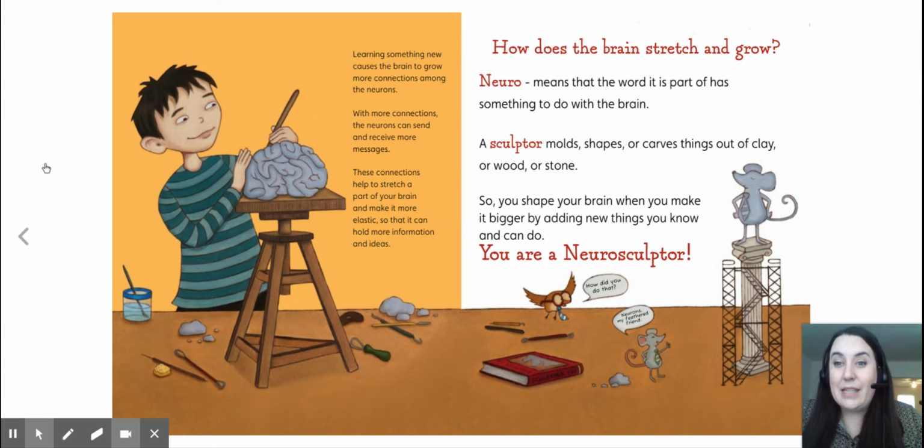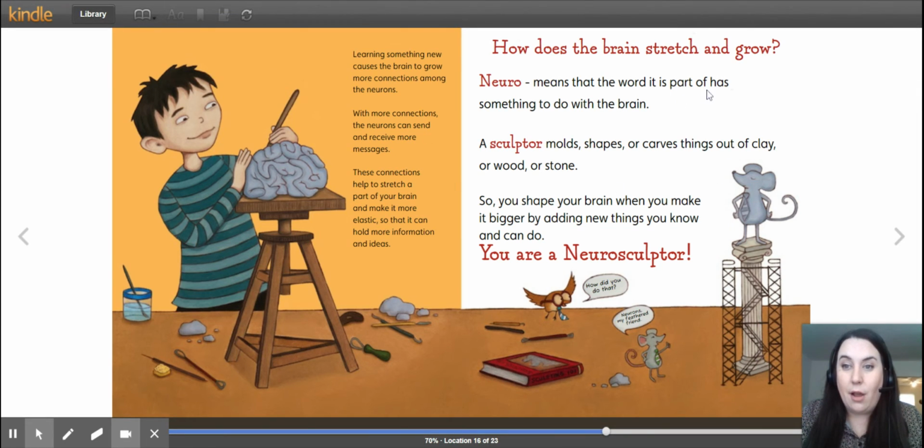Neuro means that the word it is part of has something to do with the brain. A sculptor molds shapes or carves things out of clay or wood or stone. So you shape your brain when you make it bigger by adding new things you know. And you are a neurosculptor. How did you do that? Neurons, my feathered friend, neurons.